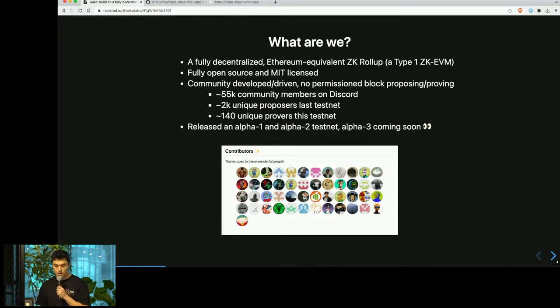A little bit more about us. Like I said, we are a type 1 ZK EVM. Another interesting aspect is we are totally open source and MIT licensed. So our protocol, all of the smart contracts, everything is on our GitHub for you to contribute to and read about our protocol design. That also implies that we are a community developed and driven project. There's no permission in using Taiko. There's no permission to block proposer. There's no permission to prover. Anybody can run the Taiko network, propose blocks, prove blocks. It's not owned by anyone.